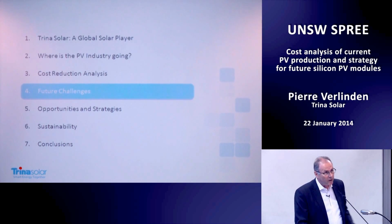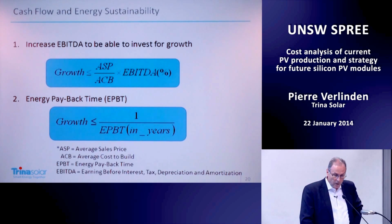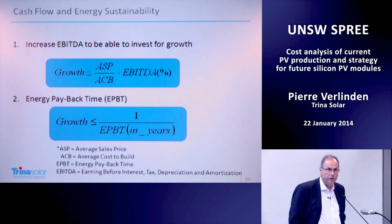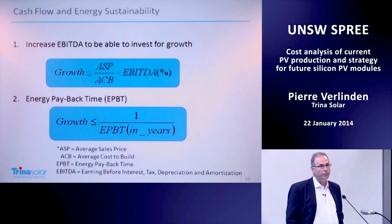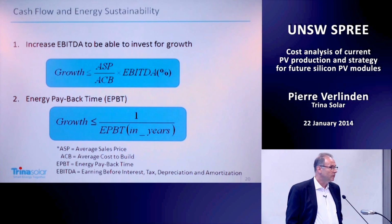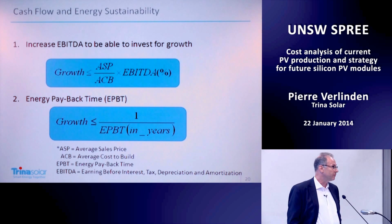So, what are the future challenges for the industry? Well, the first one, we talked about financial sustainability. We need to generate enough cash to grow. So how fast can we grow, or how much cash do we need to grow? What's the gross margin we need? It's a major question. The faster we want to grow, the more cash we need.